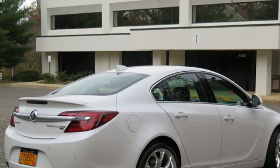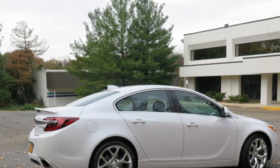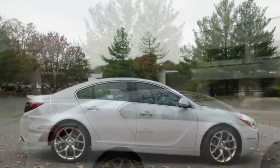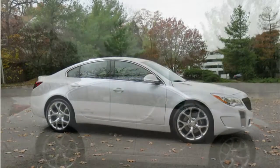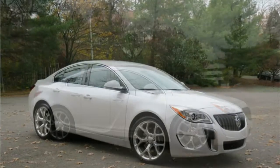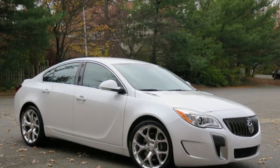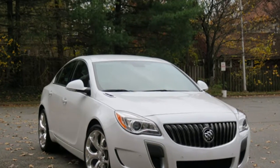Also standard is Buick's straightforward IntelliLink infotainment system. The 8-inch touchscreen is clear and easy to read, and it responds to smartphone-like gestures. If that's not your thing, the Regal's voice recognition system helps you keep your eyes on the road and understands most of your voice commands with few mistakes. The optional navigation works well within the IntelliLink system and is easy to use.